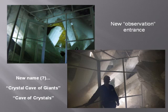They have a new entrance. They've renamed the cave. They changed it from Crystal Cave of Giants to Cave of Crystals. They have a new observation area where you can stay on one side. You open the door to go in, and you go in without any protective suit. You're allowed 10 minutes. Let's show you the tourist blog.